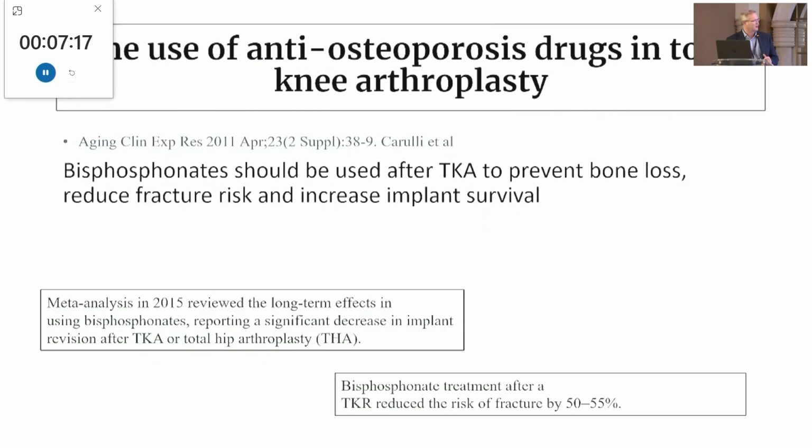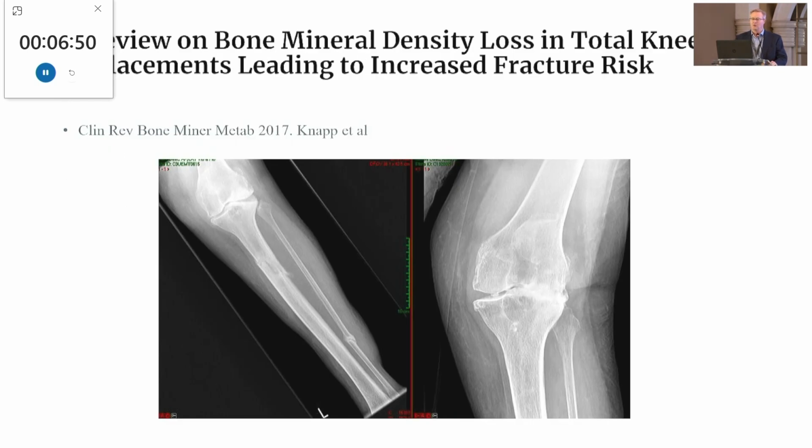So what about osteoporosis? We've heard some talks on this already in this meeting, but as you start going into it, one of the things I've been picking up is that maybe I should be treating more of my patients with bisphosphonates and getting the rheumatologists involved more, because there are a couple of studies out there showing that using bisphosphonates in this group of patients can reduce their loosening and fracture risk. There's also this good review looking at the whole concept of bone mineral density and fracture risk if you wanted to go and have a look at it.